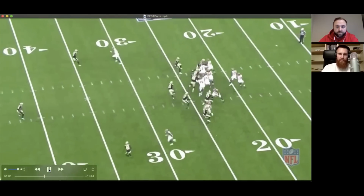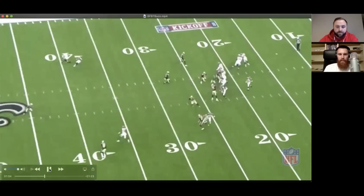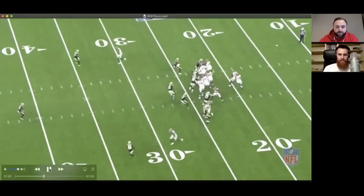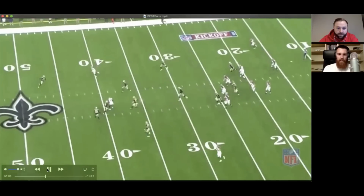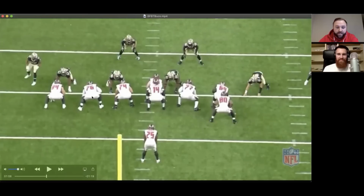You can see the flat defender at the bottom of the screen. He is occupied by that flat route really quickly, and also the run action. And it results in a huge window. Those inside linebackers come downhill toward the run, and it's just an enormous window with the corner over the top and the safety in the deep middle of the field. So Fitzpatrick hits this in stride, and it's a great play. It just takes Demario Davis here, 56, old Browns face, who had a heck of a year, biting inside.